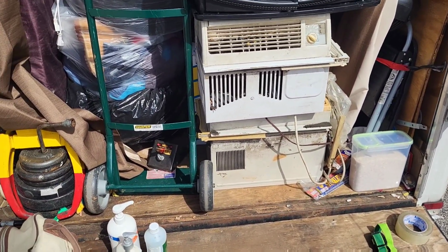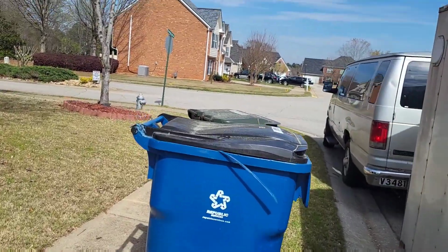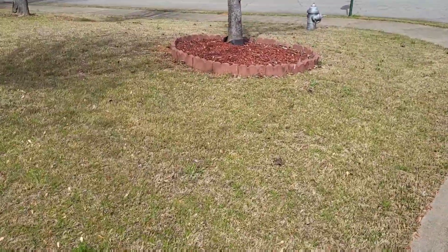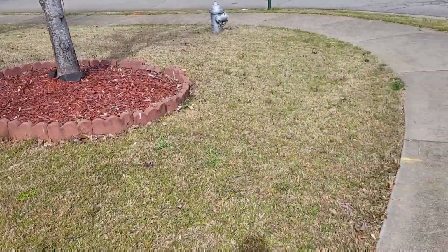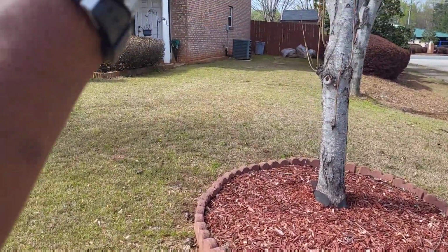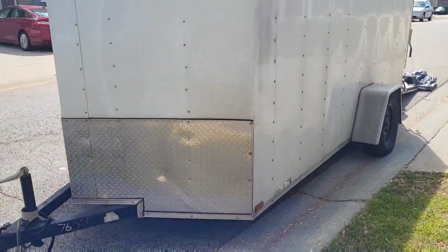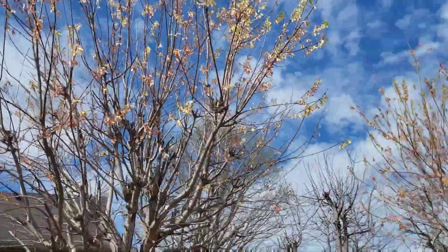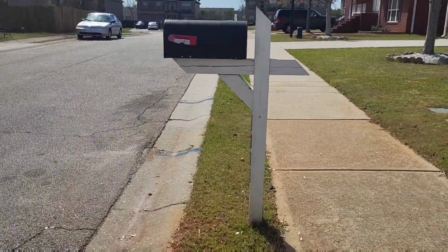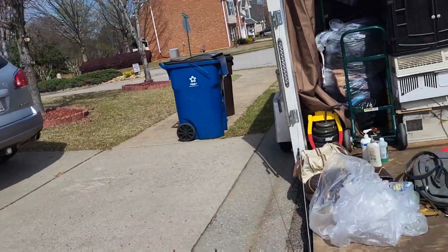Cause this looks older. And kind of looks like trash. Got one more application of stuff I need to do to the front. I guess both yards. And I need to take them leaves tomorrow after I drop the trailer. But see the leaves starting to come back on the trees. And so before we know it, everything's gonna be green.